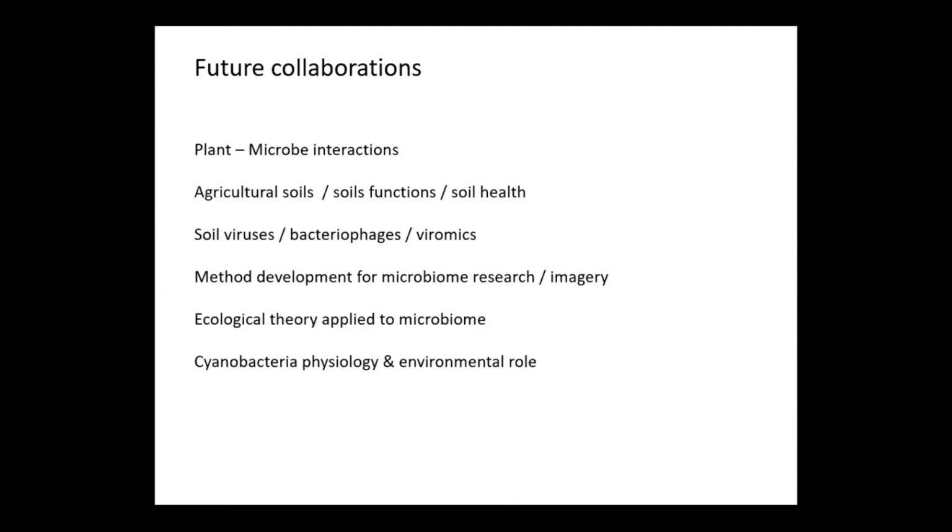And about potential collaboration, Sharifa mentioned already that we are going to start working together, and I have other things that I'm starting to discuss with other PIs in the group. So I'm very happy about that. For me, I would like to work more on plant-microbe interaction, knowing that I'm not really on the plant side, and soil agriculture.